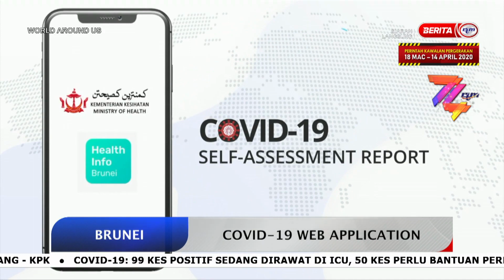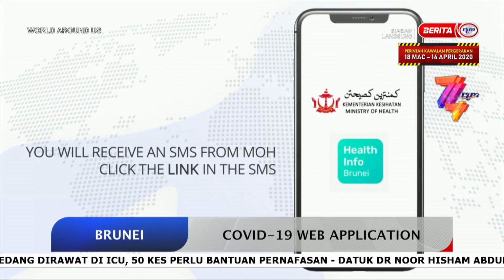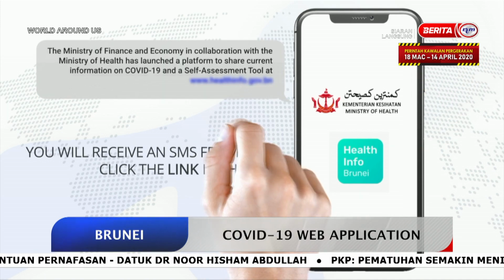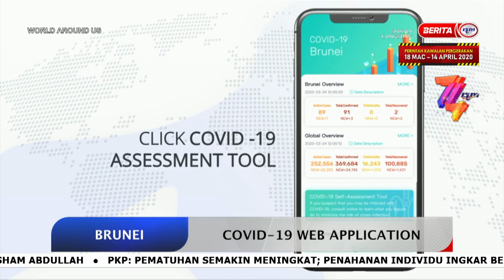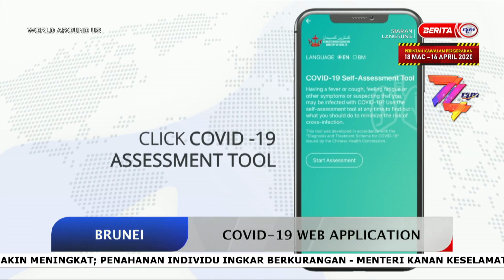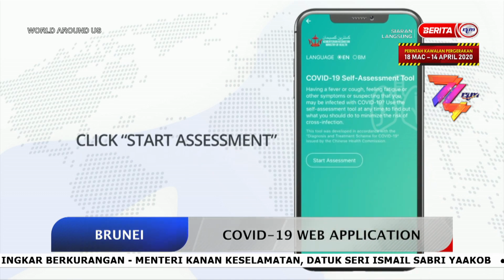Brunei Darussalam has built a platform to produce a real-time government dashboard based on artificial intelligence to provide the latest information on COVID-19 pandemics. It was announced by Brunei's Minister at the Prime Minister's Office and Second Minister of Finance Economy, Dr. Muhammad Amin Liu Abdullah, in a media conference in Bandar Seri Begawan recently.